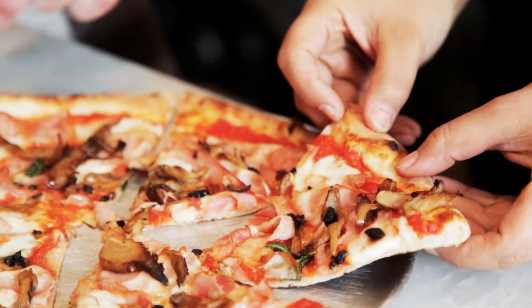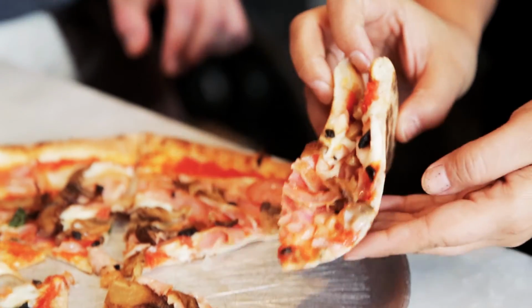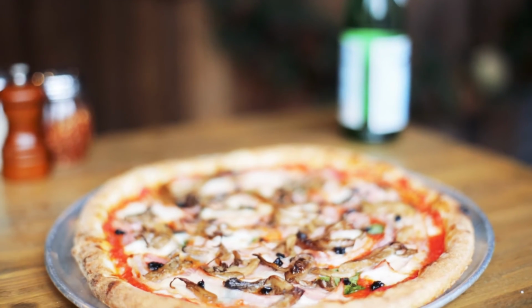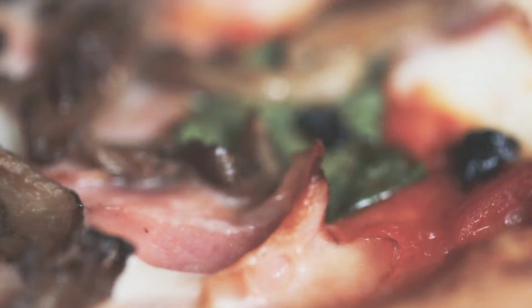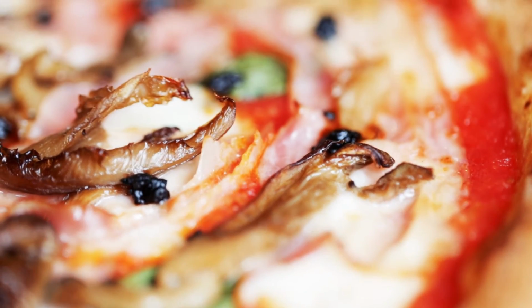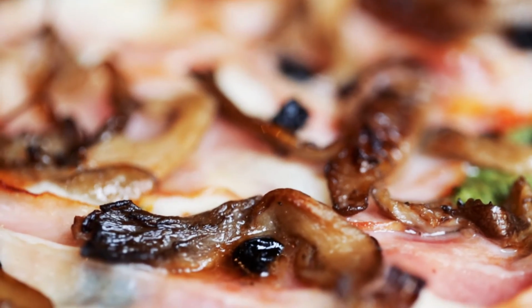You hear that crunch? I'm not ready. I'm excited. All right. Woo. Oh, yes. Cheers. Cheers. It's so meaty, but meaty from so many other things other than the pork. That cheese, great texture, great flavor. Oh my God, those mushrooms, I can't even.